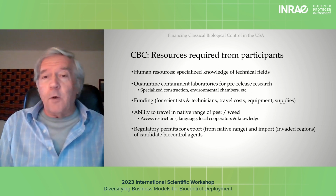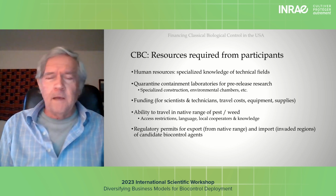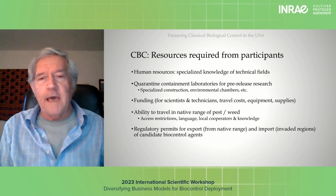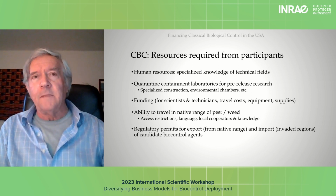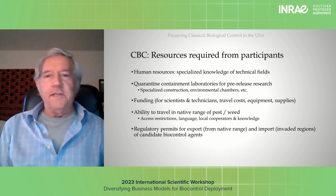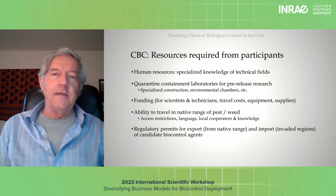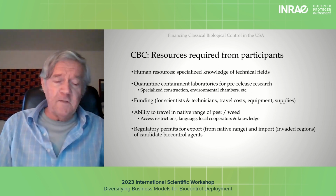Classical biocontrol also requires specific containment laboratories needed in order to conduct the pre-release research, and not all institutions have these quarantine containment labs. So this limits the host specificity research that must be done to particular locations. And these quarantine containment labs obviously require specialized construction and availability of expensive environmental chambers and so on. So this is a critical resource.